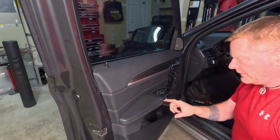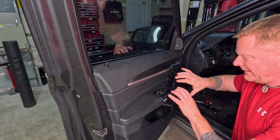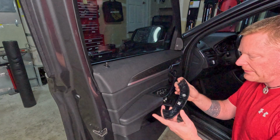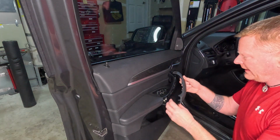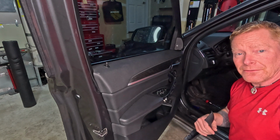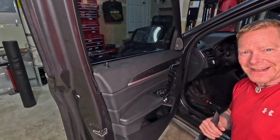So then you just 1, 2, 3, 4, put those T20s back in, squeeze your door trim back on. It's got a little bit of a hook on one side. You're just going to take it and press it back into place over your grip. And then this door is going to be done. We'll bounce back and do the back door next.